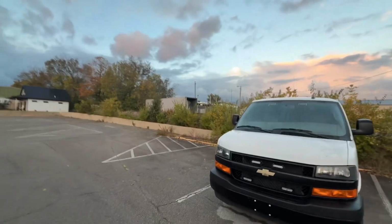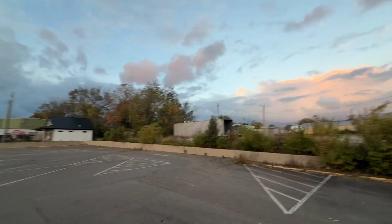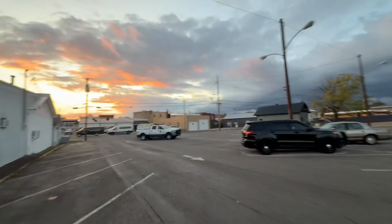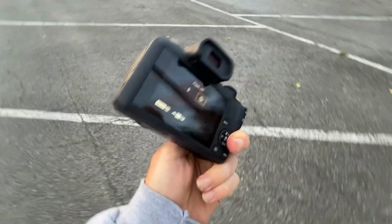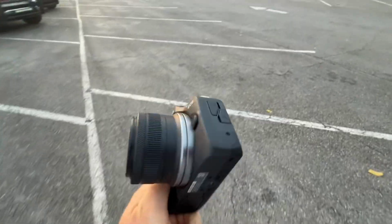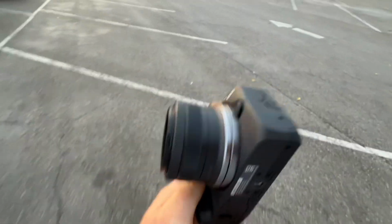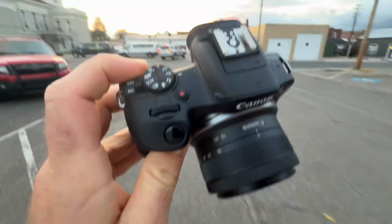It exposes perfectly for everything, and it kind of does all the work for you. The iPhone's better for a beginner for sure. Saying that, if you're more advanced, you're probably not looking at this camera anyway, but if you know how to use a camera, this will give you better manual controls, and it's more tactile, a little bit easier to use if you really know what you're doing.